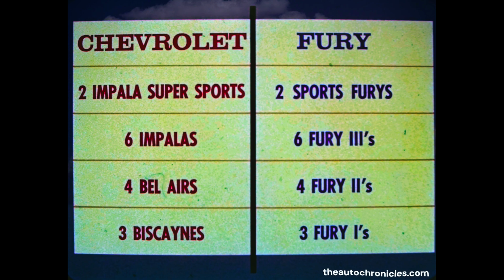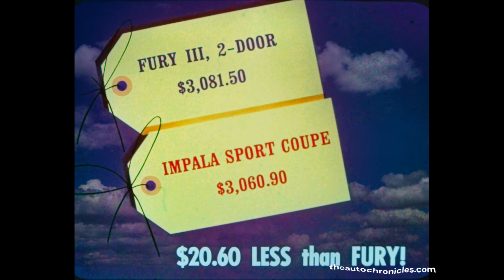But how about price? Let's compare manufacturer-suggested list prices on the Fury 3 two-door at $3,081.50 and the Impala Sport Coupe at $3,060.90. That's figuring both cars with V8, automatic transmission, push-button radio, and variable speed windshield wiper and washers. The Impala is $20.60 less than the Fury.